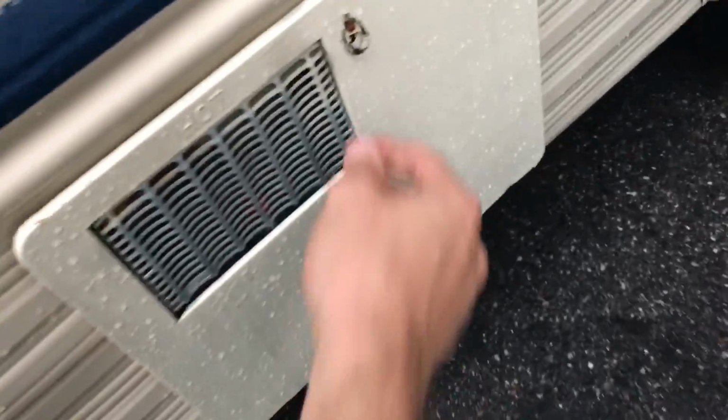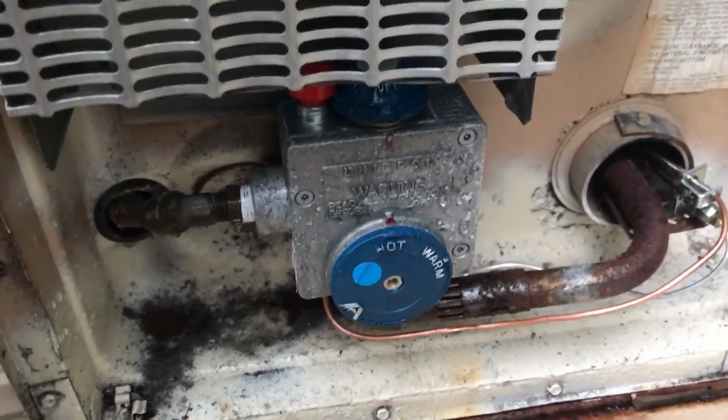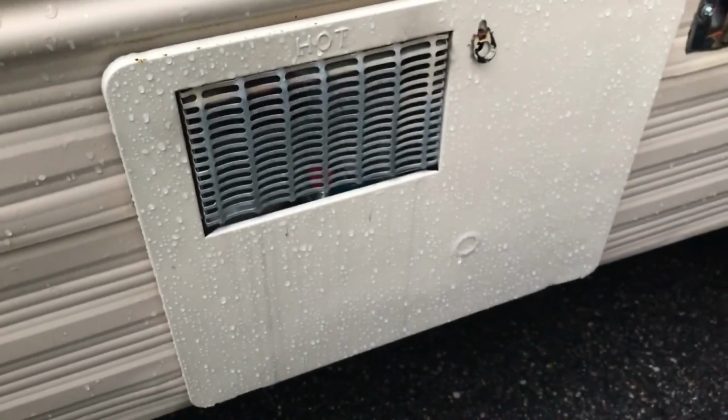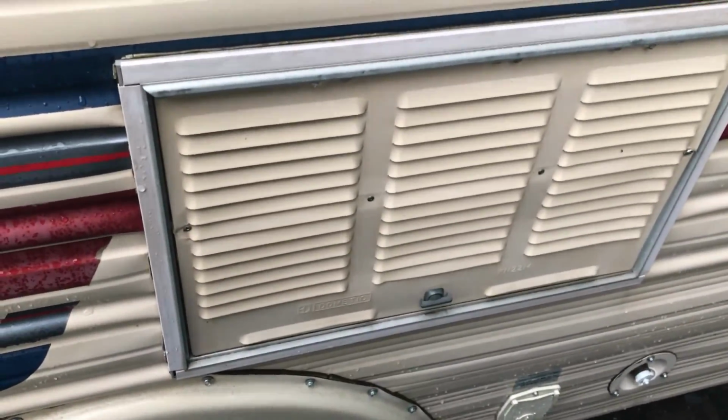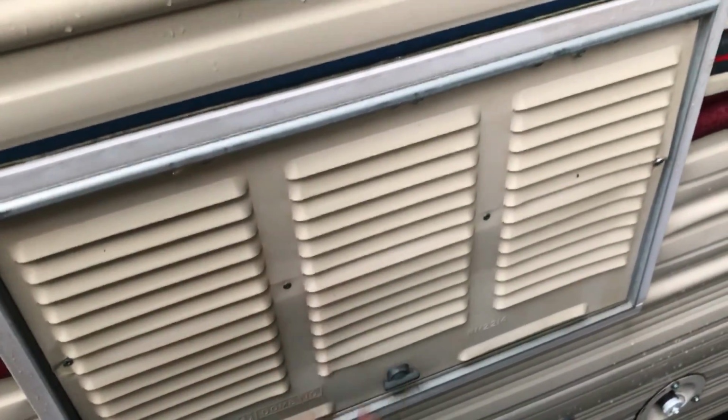That's the hot water heater. It's got a new gas valve on it. I put it on it last year. Cover's been repainted. Wheels and tires are the same. This is your propane and electric fridge. That's the access panel. You want to take that out and clean it periodically.